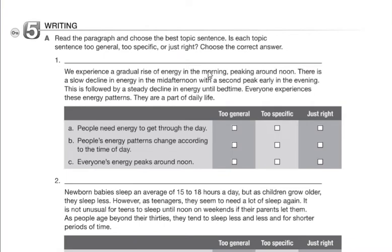In this section, it says read the paragraph and choose the best topic sentences. In each topic sentence, is it too general, too specific, or just right? Remember that later we're going to have our writing video material. This is just to practice. Remember that writing is an important skill. Right now we are going to look at the effective topic sentence. On the first section we looked at topic sentences, the second section was brainstorming, the third section was the mind map, and this fourth is effective topic sentence.